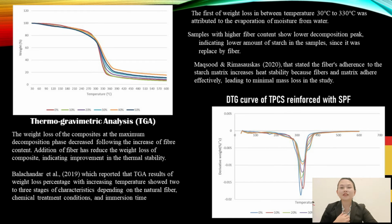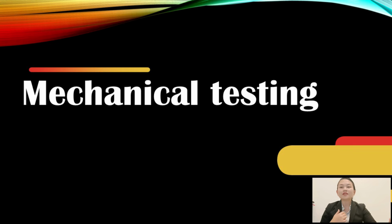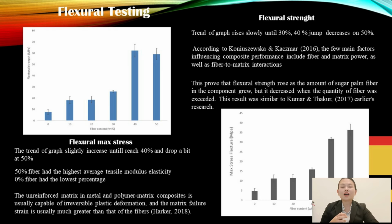So next is the mechanical testing result. The first one is the flexural testing. In this flexural testing, we can see there are 2 graphs, the flexural maximum stress and flexural strength. In the trend graph of flexural strength, as we can see, the graph slowly rises up until 30%.